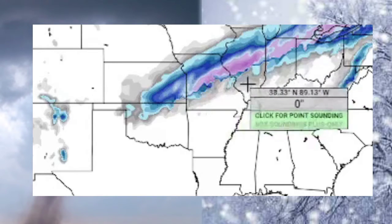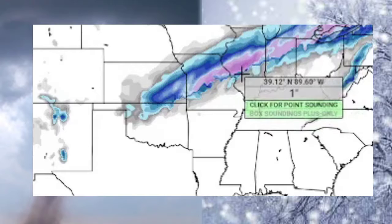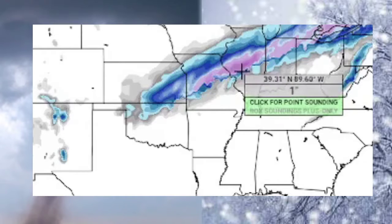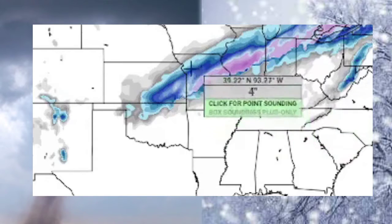But you can even see here in the GFS, it's kind of just going to go from 1 inch, and if we just move slightly northwest, we're going to see 8 inches. So you can see it's kind of tricky to forecast here. This doesn't appear to be very accurate, but of course we're going to see that freezing rain here, and then we're going to have that transition to snow.